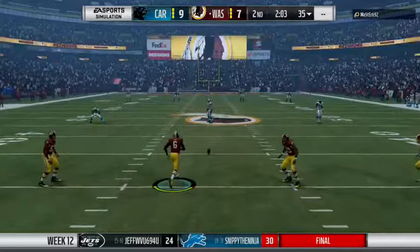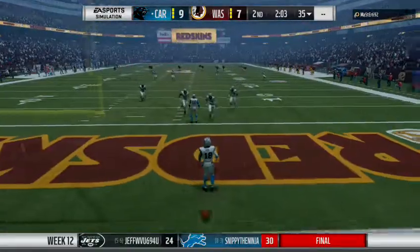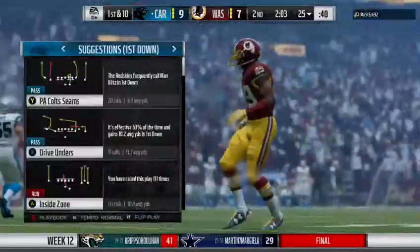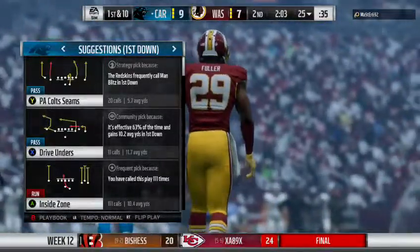Sturgis out now to kick this one off. And this will not be returnable. It's out of the back of the end zone for a touchback. Here's the Carolina offense as they get ready to take over here.